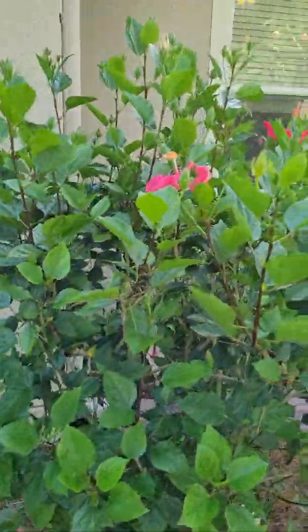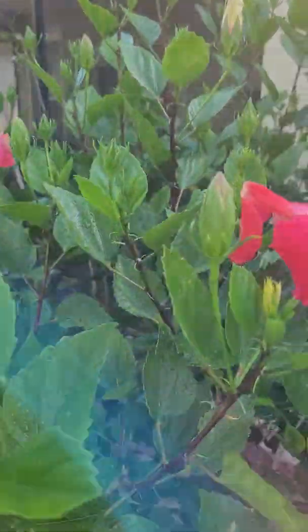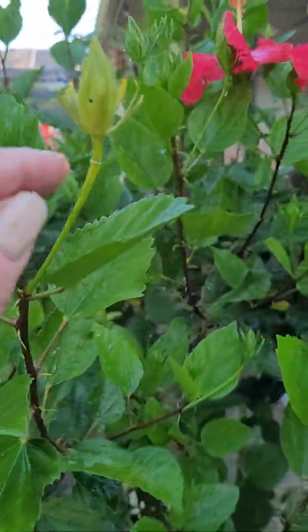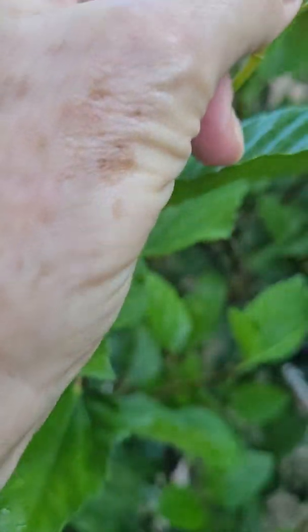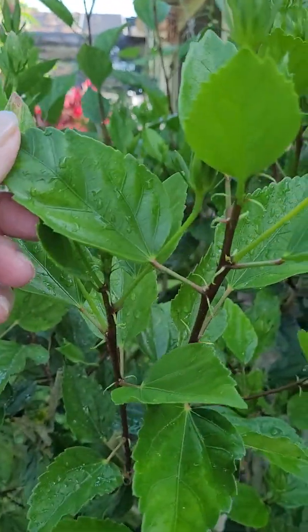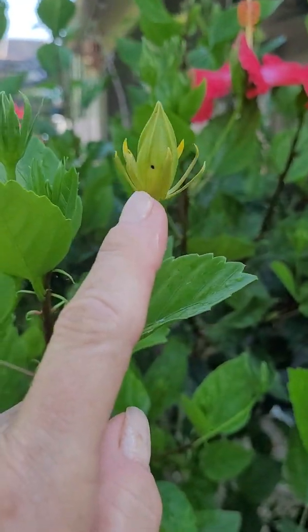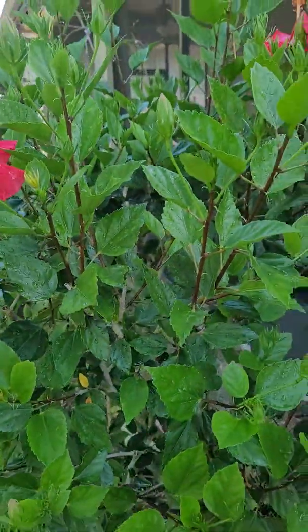Here's the other hibiscus that I was talking about, the sister hibiscus, and it looks pretty good. What I really try to look for is, see this is a yellow bloom, and what will happen is, now there's still something in there, but a lot of the times, if the aphids get in, they will go in and just eat this out, and it'll just be nothing but a shell. And that's kind of sad, huh?